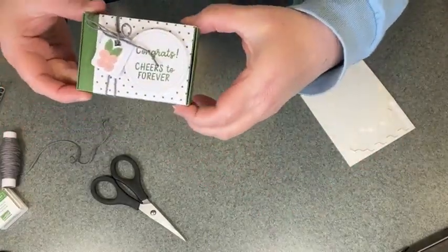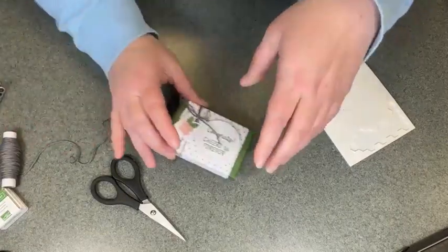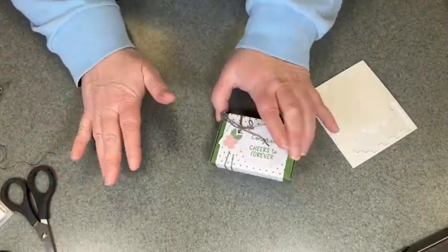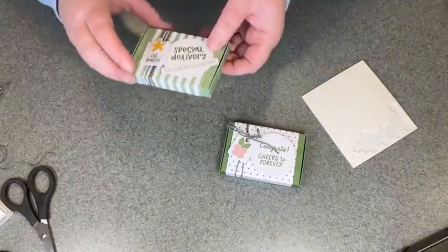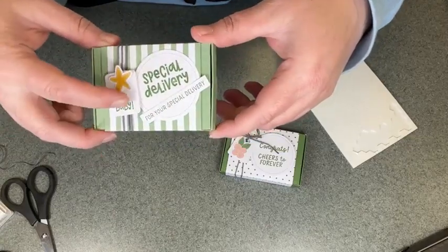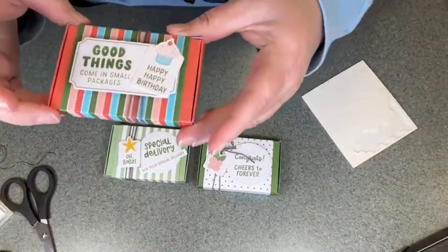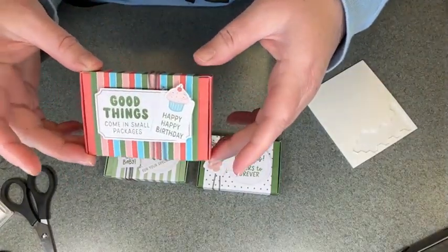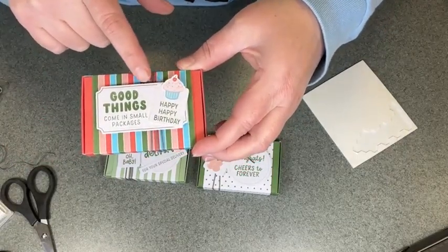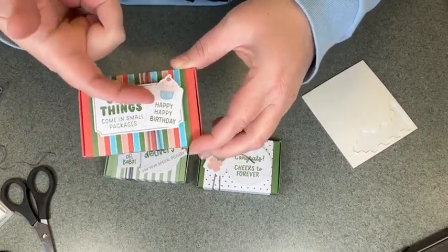So really helpful if you're wanting to put together this kit and maybe you don't need gift boxes right now, but you still want to craft. Or you can just cut apart all these pieces and make fun cards with them. But let me show you some other options here. So we've got special delivery for your special delivery. And then I put, oh baby, right there. Good things come in small packages. Happy, happy birthday. Now this one, I just adhered the ends of the baker's twine right onto the wrap. So that's why there's no bow. They're just adhered right behind this tag.